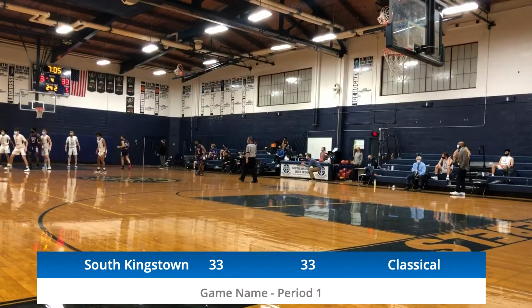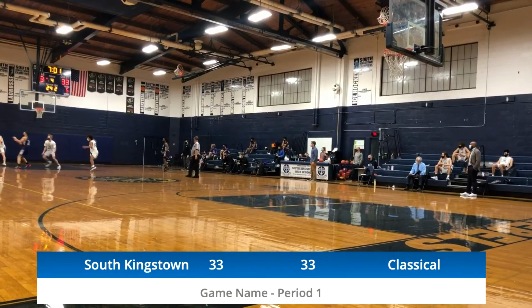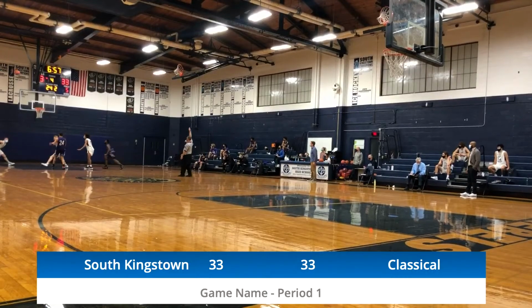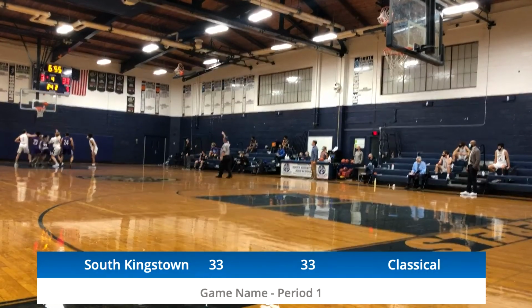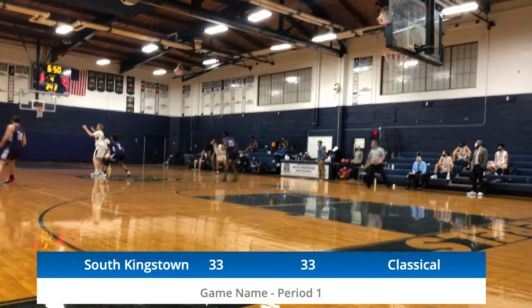Buchanan with the ball. We're going to look for some space around. Buchanan to Array. Array to Deljudas. Deljudas just moving around, almost like a travel there. Giving it to Buchanan. Buchanan just off the mark. Rebound Harrison. Harrison with the putback for Classical.